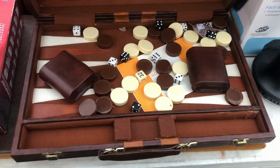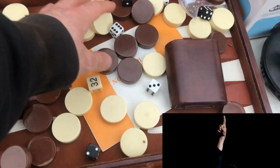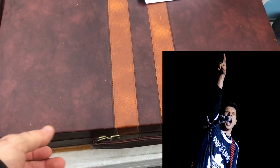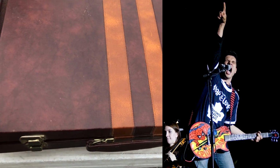A nice backgammon set. I heard a certain video game company ex-CEO likes to play this. I mean, he probably doesn't like it as much as lying to investors and customers for millions upon millions of dollars without releasing a product.